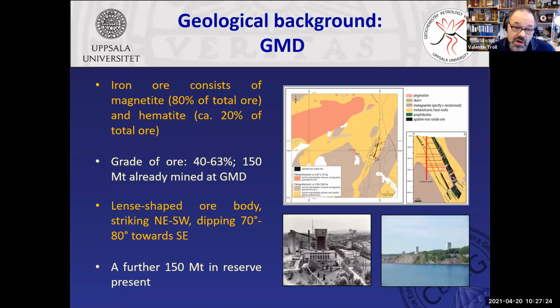The ore grade is from about 40 to 60-ish, and there has been something like 150 million tons already mined, and there is maybe another 150 left. The ore deposit is lens-shaped, and in that little diagram on the right-hand side, the dark black material is the ore deposit, and there are various shafts going down. They are all flooded today, so if the mine is going to be reopened, it has to be pumped out, which is a big job, but certainly there's ore down there.